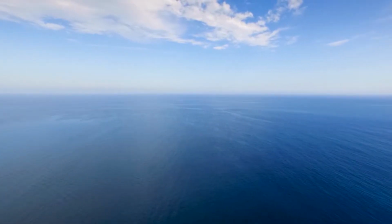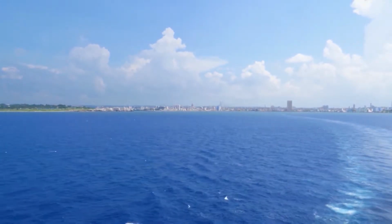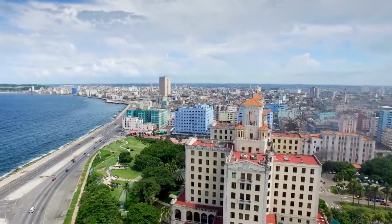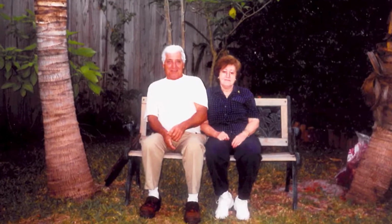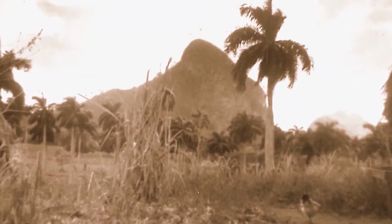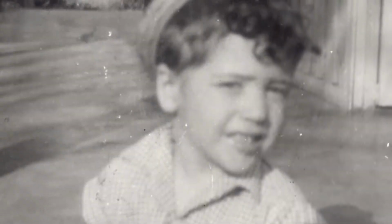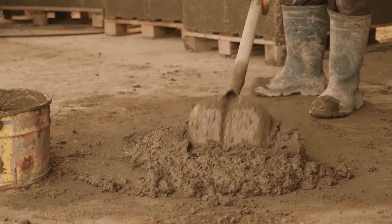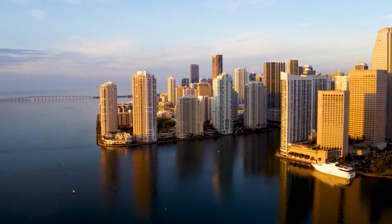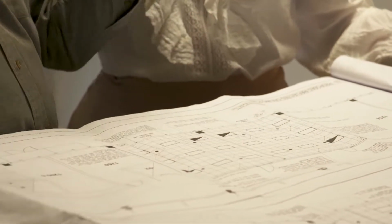The dream began across the sea, south of the swiftly moving currents of the Florida Straits. In Cuba, the dream to build, to construct, to make the world a better place began with a grandfather whose drive and ambition 50 years ago spawned a multi-generational business, father to son and grandchildren, all helping build the family business that now thrives here in South Florida. The ongoing legacy of Kalex Construction and Development.